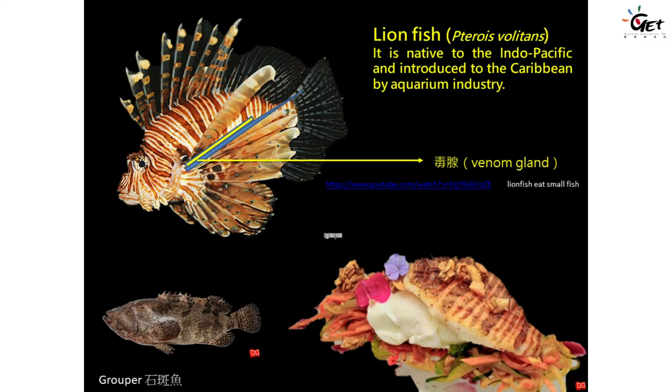I think 20 years before, from Taichung, from the center of Taiwan, to the southeast part, we could see this kind of lionfish. But right now, I think even in Taipei, in Dongbeijiao, the north part, we could see lionfish too, because the seawater temperature is rising. So they have a chance to live on the northeast coast of Taiwan right now.